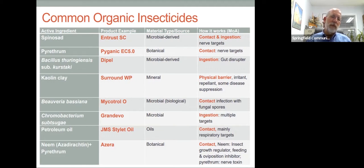And then finally, neem, which is derived from the neem tree. Chemically speaking, it's azadirachtin. And sometimes the preparations are azadirachtin plus other materials like the pyrethrums we mentioned earlier. An example of one of these combinations is Azera. And again, it targets several different aspects of the insect, and it's also a repellent as well. So again, common organic insecticides.